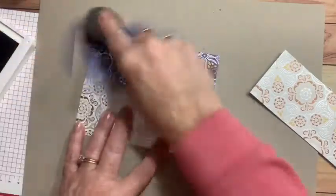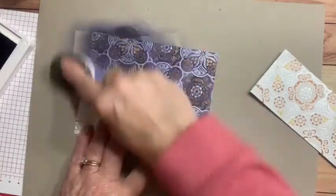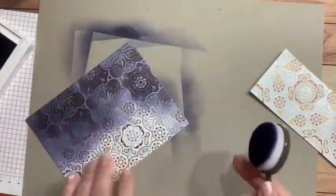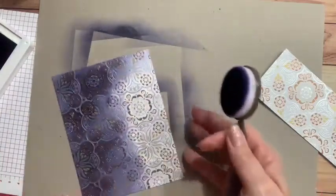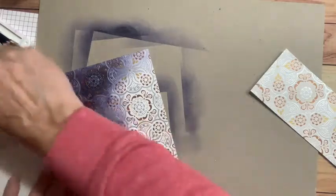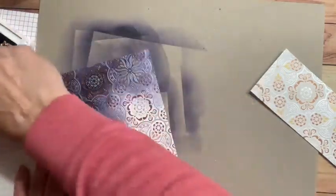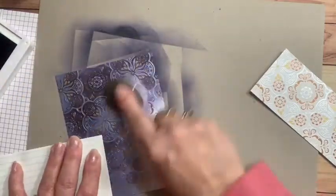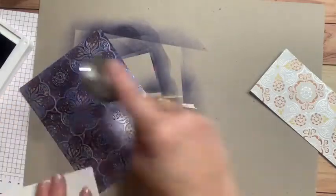I'm amazed. I don't get mine that dark. You're going straight from the ink right on it. Yes, I am. And on this, it makes it a little easier because I have a thing with getting my hands all dirty. It's kind of like with the chalk. I don't want it all over me. But yeah, I'm going straight onto the paper.